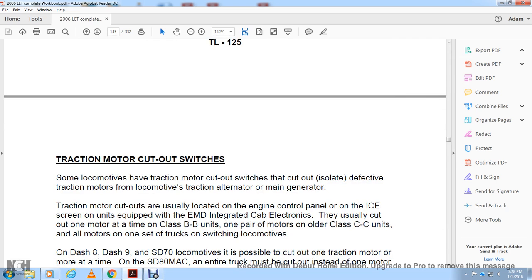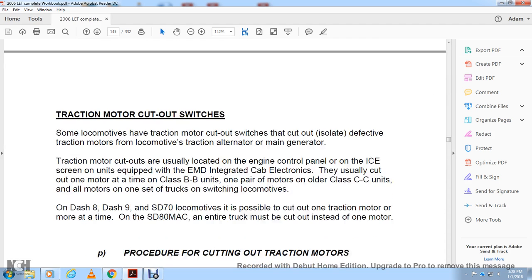Traction motor cutout switch. Some locomotives have traction motor cutout switches that isolate a defective traction motor from the locomotive traction alternator or main generator. The traction motor cutouts are usually located on the engine control panel on the ICE screen unit for the EMD, Electro-Motive Division, diesel-electric. You can usually cut out one motor at a time on Class BB units, one pair of motors on the older CC units, and motors on one truck for the switching locomotives.